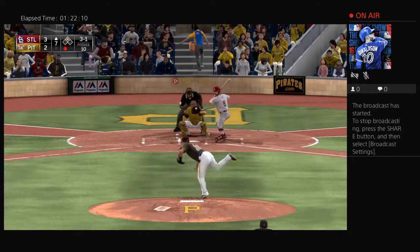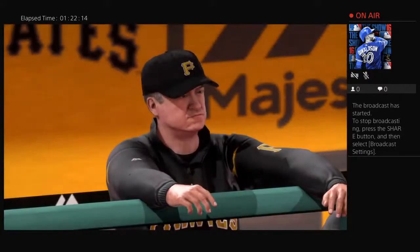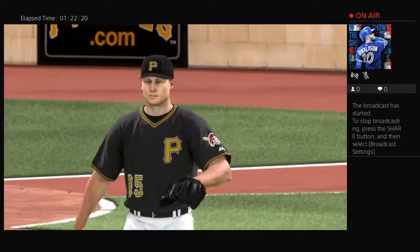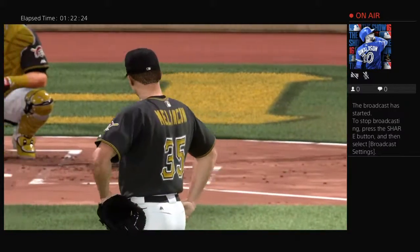3-1 on the way. And that misses, ball four. So with one out, that'll at least set up the double play possibility here that could get them out of the inning. He thought he had him right there. You can see him looking to home plate asking, where was that? Was it high? You got to be kidding me.